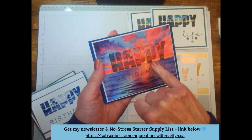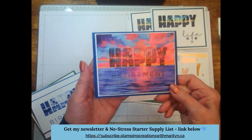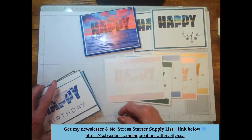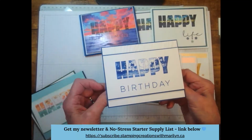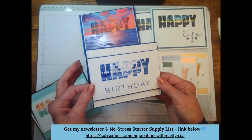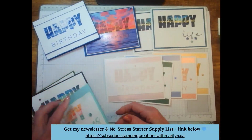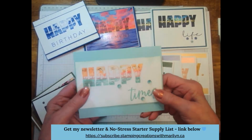Did line it up so it was on the horizon, and just left it because the paper really does the work there. This is the one that I did for my grandson. And I don't think I'm going to add anything else. He's a teenager, so I'm sure he doesn't want lots of fancies.